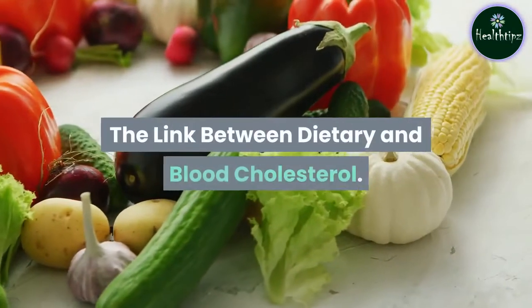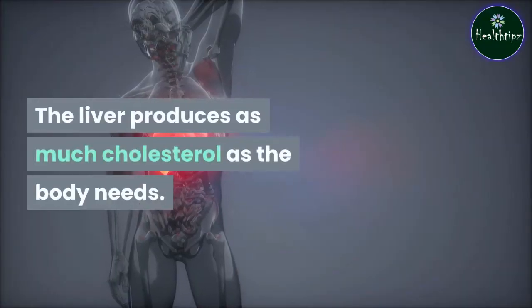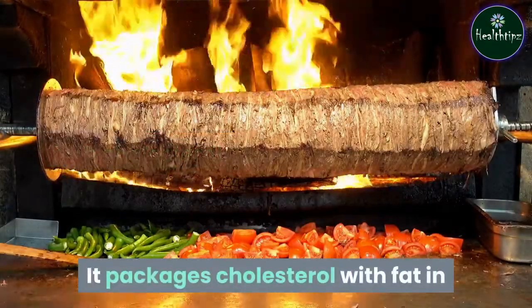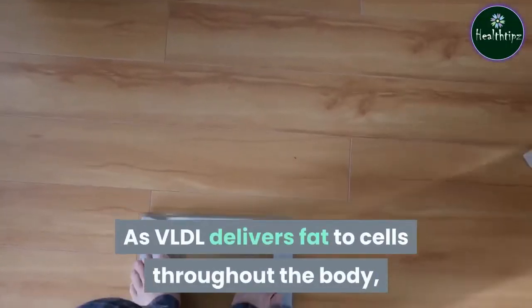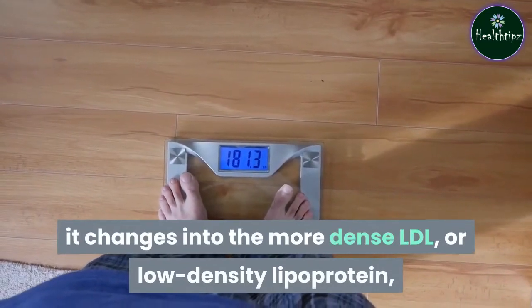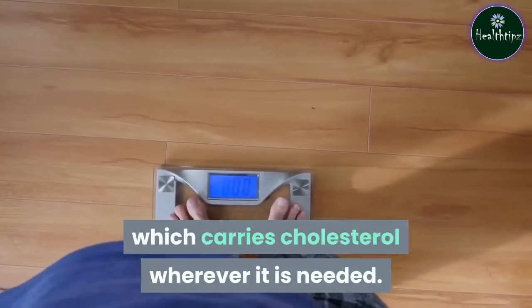The link between dietary and blood cholesterol. The liver produces as much cholesterol as the body needs. It packages cholesterol with fat in very low-density lipoproteins, VLDL. As VLDL delivers fat to cells throughout the body, it changes into the more dense LDL, or low-density lipoprotein, which carries cholesterol wherever it is needed.